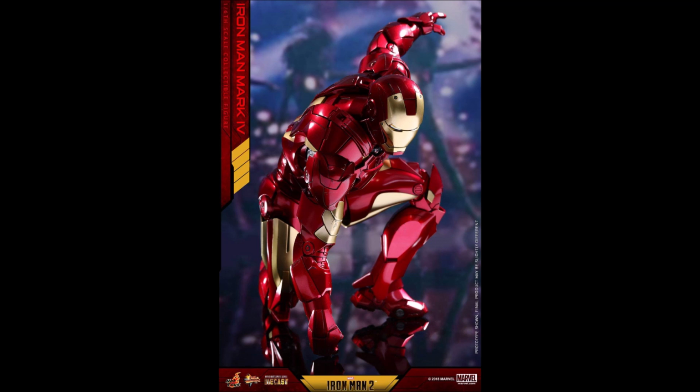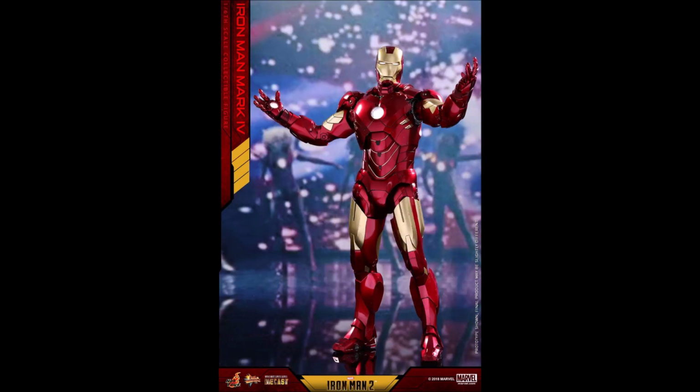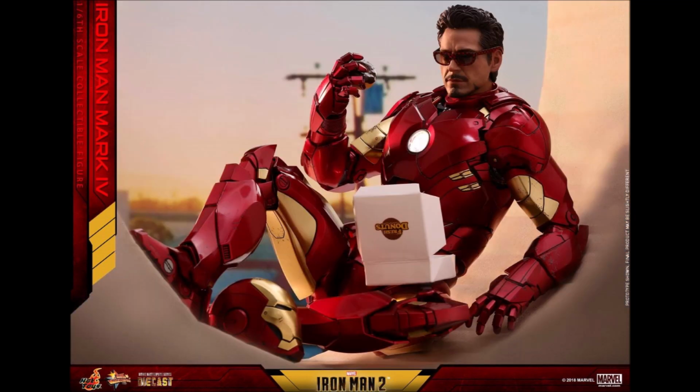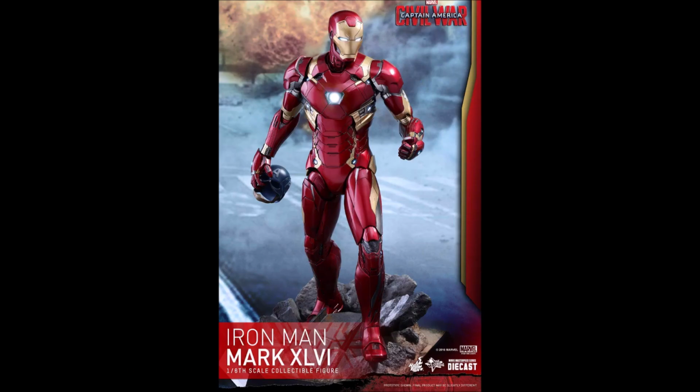And here is the Iron Man 2 Mark IV. I've always been keen on the Mark IV suit, and this is the diecast version, so this was something I always intended to get, but when it was released, the prices were crazy. I saw the prices, I was just like, nope, forget about that, it's not gonna happen. But yeah, this suit, I've always liked this one. It's kind of perfect to me personally. It's nice and smooth, but it's not too smooth.